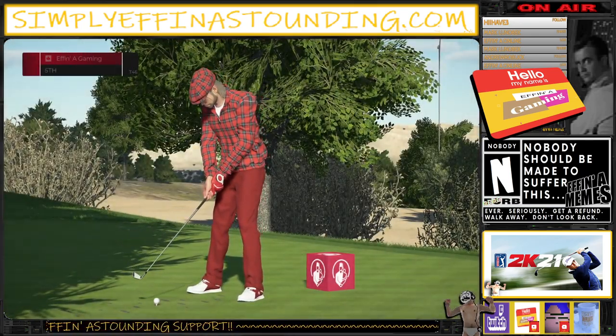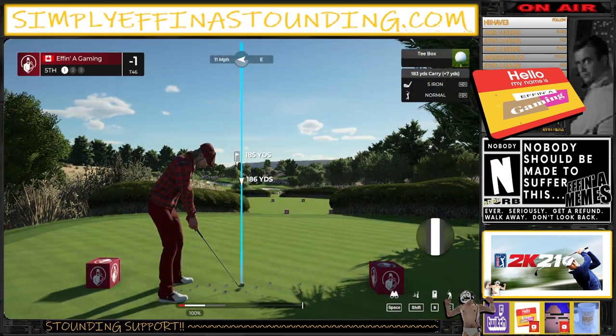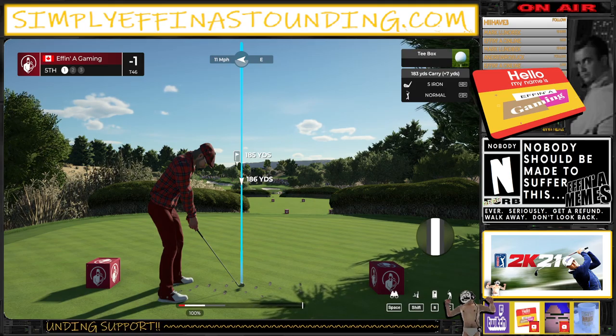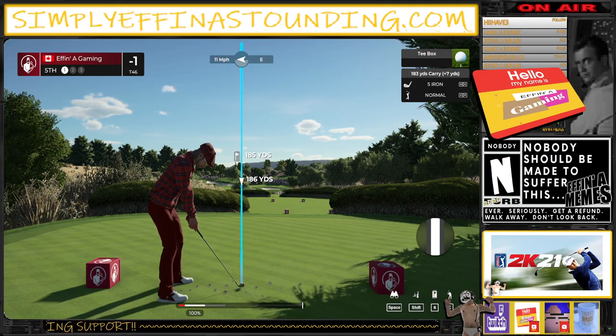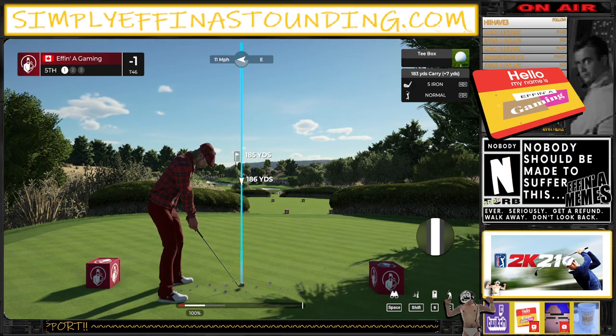The fifth at TPC Summerlin is a par three measuring 197 yards. Depending on where they put the tees on this hole ensures the type of club you need to get at it. If you're going at it, make sure you avoid that bunker that's short and right.